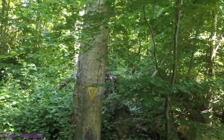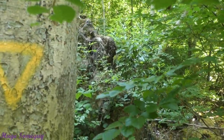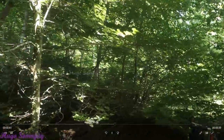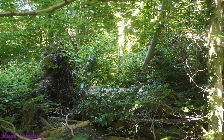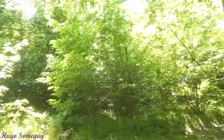Today we're gonna visit some dolmens that were in fact put together by some druids, end of the 90s, 1960 I think, and they put three dolmens and one particularly interesting.